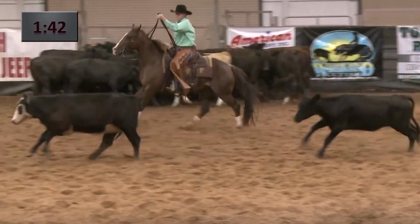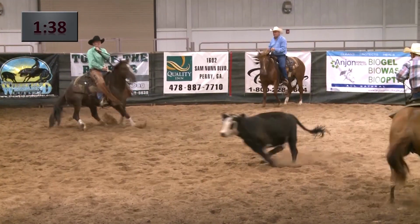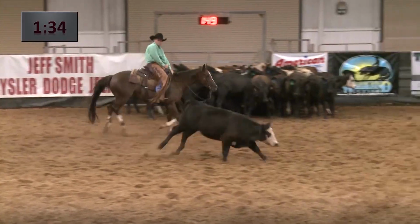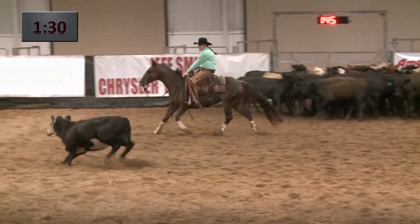This is a horse, I believe, Gary Moore rides in the Open for Dr. David Burba, I believe, is the owner of this horse. Really nice horse. Gary's had a lot of success with him.